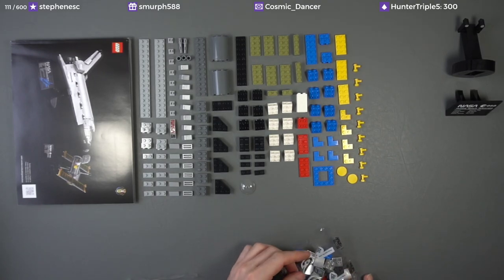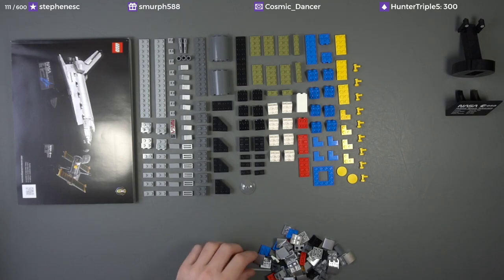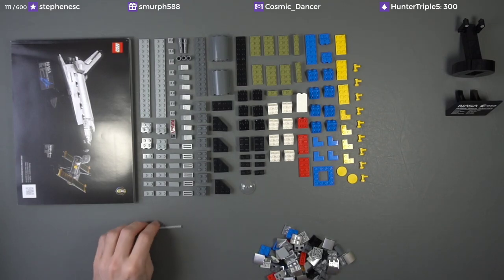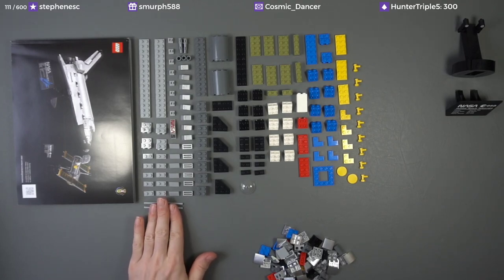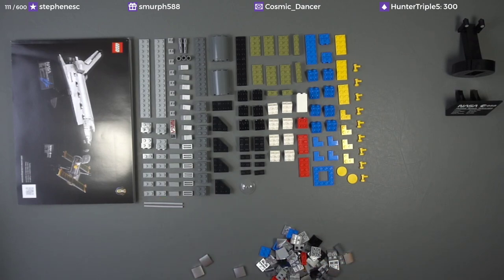Hey, there's Steven. Long time no see. This looks like a lot of silver stuff.